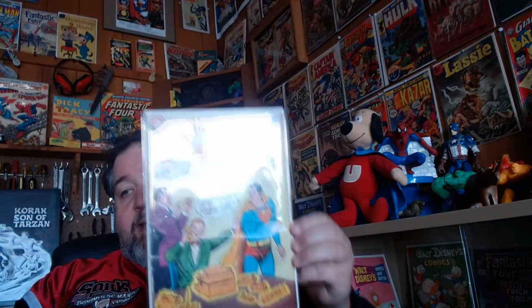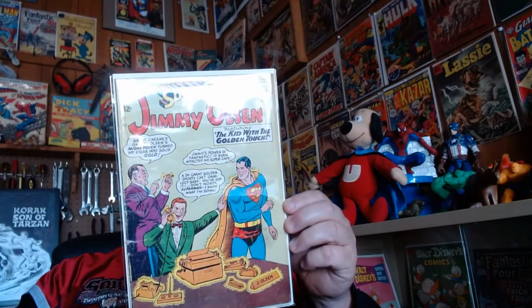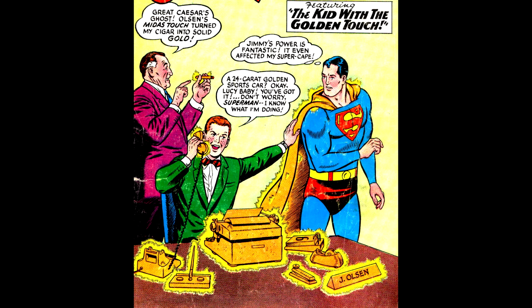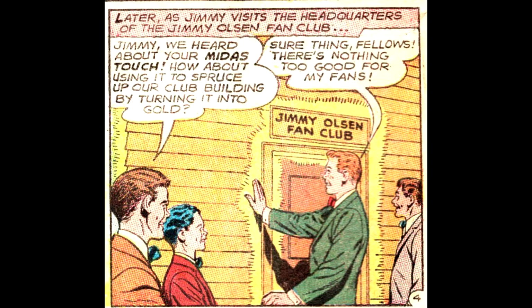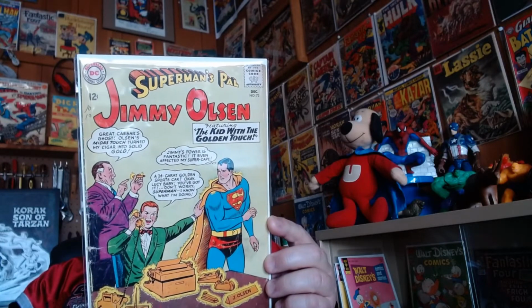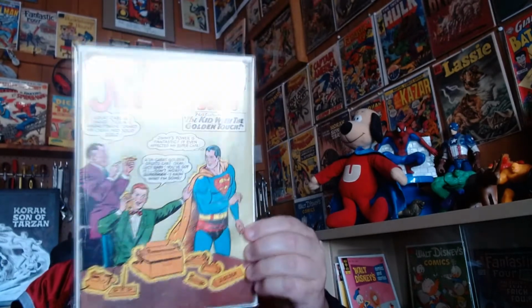And when you talk about camp, here's Jimmy Olsen. Jimmy Olsen now is like King Midas. He turns everything into gold. Here's Jimmy Olsen number 73. He just turned Superman's cape into gold. In fact, Jimmy turns his clubhouse into gold, and it causes quite turmoil. Those good-natured people just can't help themselves. They've got to steal pieces of the clubhouse to get to that gold. I don't know what the editors were trying to say. Jimmy Olsen's got some wild stuff.